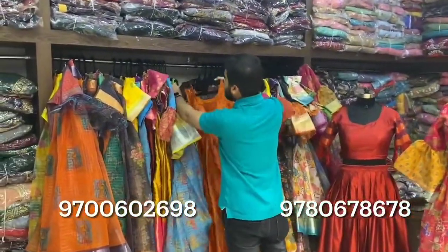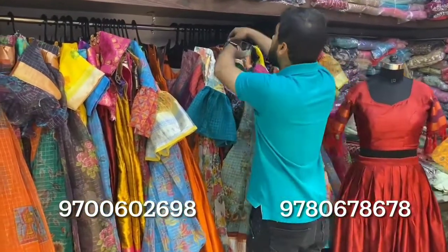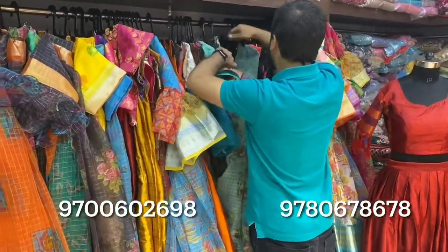If anyone wishes to buy from us in wholesale quantity, they can contact us on the above numbers. We can also give them at a very reasonable price for them to sell at their shop, at their boutiques, or if someone is doing business from home, then definitely you can contact us. There are lots of designs available in this.